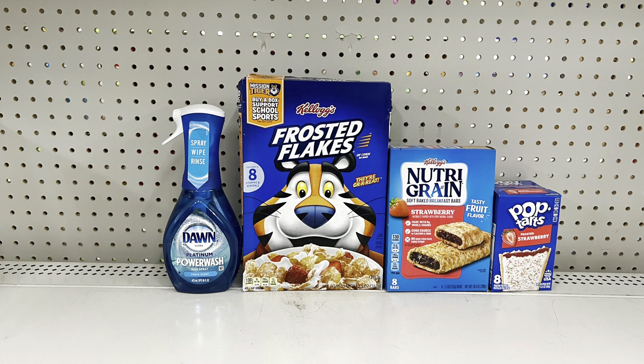Now, another way you could do your deal is keeping the Kellogg's products, but adding in like the Dawn Power Wash starter right here at $5, and use that dollar digital.